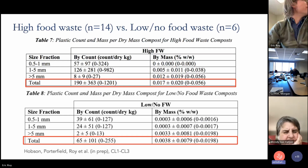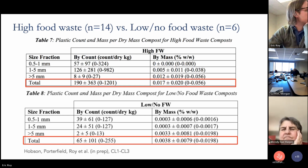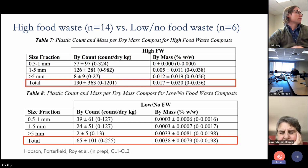I have a question. Yeah. About the food waste stream. Across 20 different composters, it's food waste, but I feel like there's still different varieties of waste streams that we call food waste. So I'm curious, do you have any?